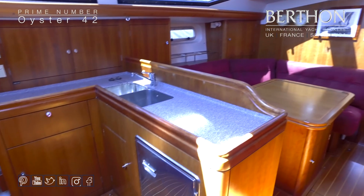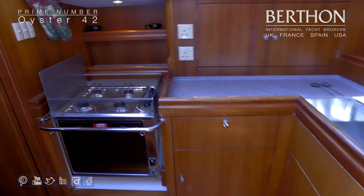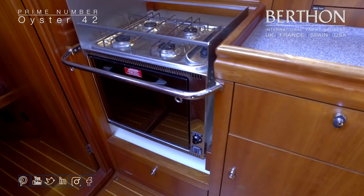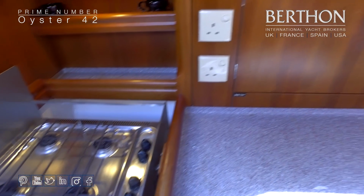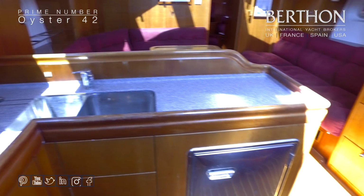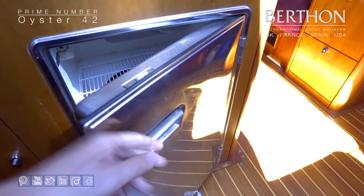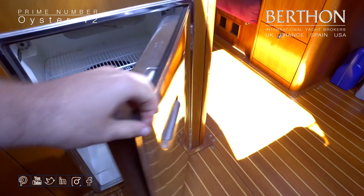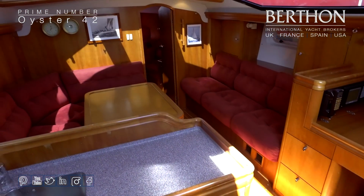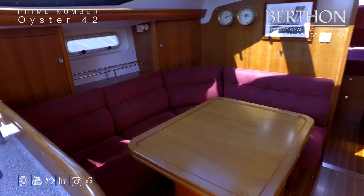Very well appointed galley. Nice stainless front opening fridge there. 4-burner stainless stove, an oven, Corian surfaces, so an ample galley with nice high fiddles, and the detail of the fridge there. Quite an opulent feeling yacht, I have to say. It's 42 feet.